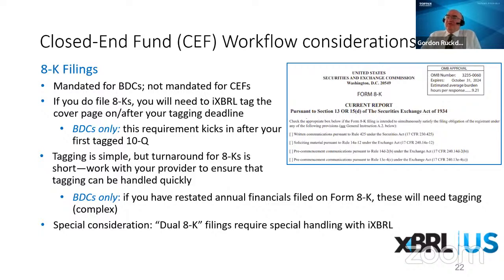And if they do, then they will need to XBRL tag the cover page on or after the tagging deadline. Now, for BDCs, this requirement kicks in after your first tagged 10Q. And we'll be talking a lot more about tagging when Nikki gets to her section. And one thing to keep in mind, the deadlines, which were discussed in the first seminar, are August 1st for the A2s and the Wixies, and February 1st for all others.